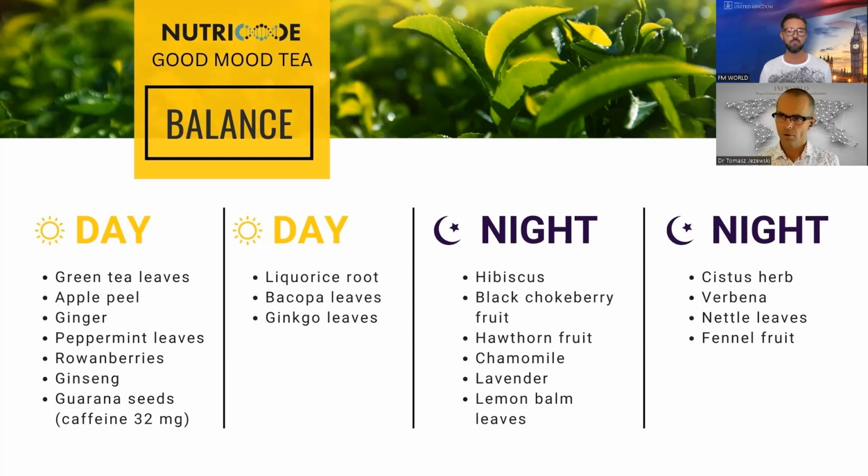And I know as a cardiologist that many people who have a problem with blood pressure have higher blood pressure in the afternoon and evening hours. That's the time we have a problem with this elevation of blood pressure. And then we have this help from hibiscus in this blend, which is a very effective blood pressure reducing compound. So a very interesting blend, and very nice that we have it here.